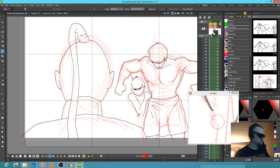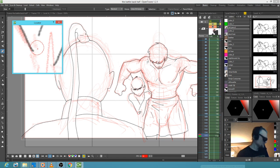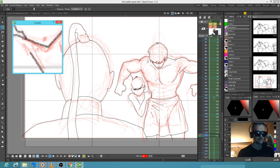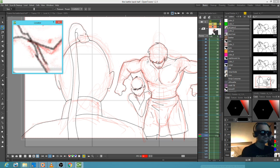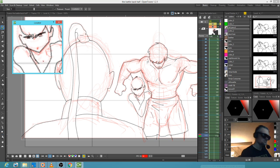I can't actually see the locator. The locator really needs to be up here. That's probably going to wind up being its new home, because the way I was doing it was just too hard to see. Okay, now I actually need to zoom the locator out a little bit. Hello, locator. Oh, I see. Just got a little too close.